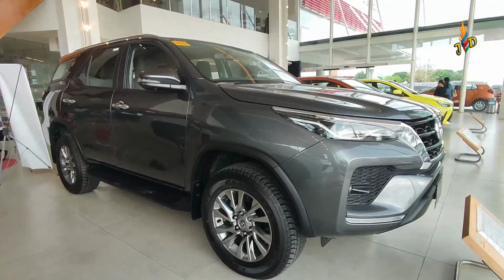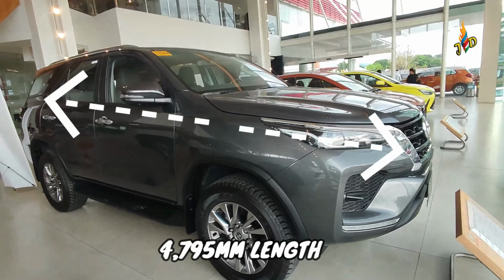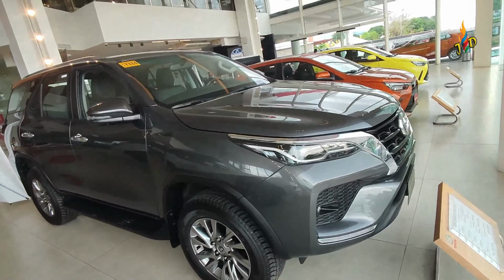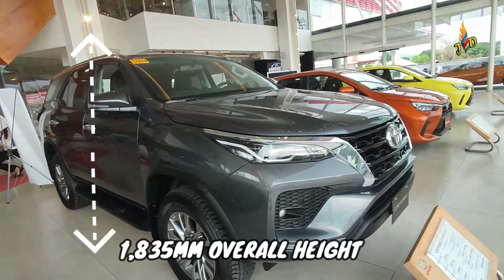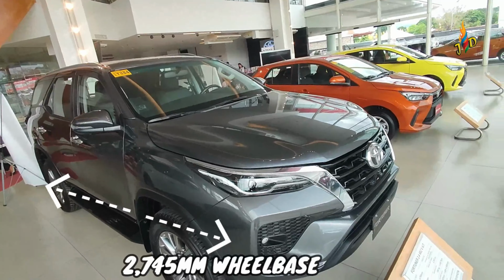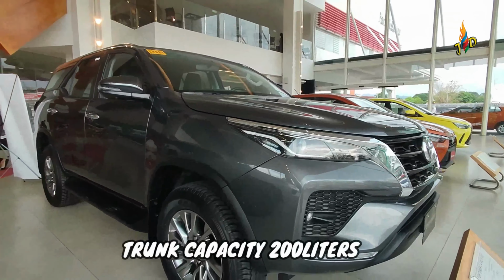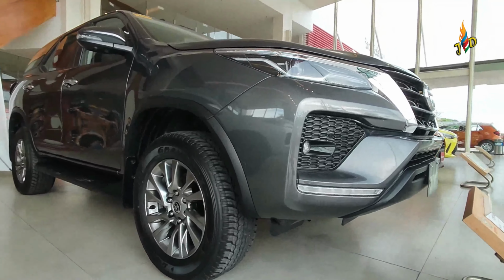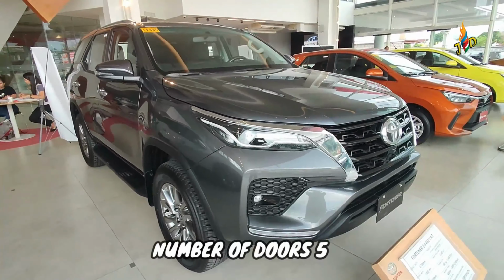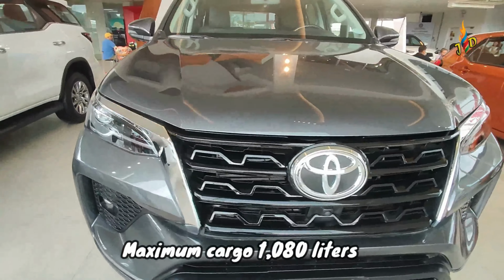The Fortuner dimensions are 4,795mm length, 1,855mm width, 1,835mm overall height, 2,745mm wheelbase, ground clearance 193mm, trunk capacity 200 liters, transmission 6-speed automatic transmission, number of doors 5, number of seats 7, maximum cargo 1,080 liters.